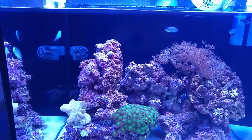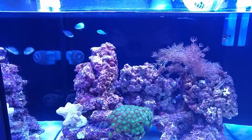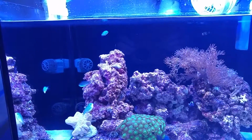They're still pretty small, but I wanted to get them small, and hopefully they all came out of the same tank. So hopefully that'll sort of cut back on any aggression, and they'll get a pecking order. But they're lively enough, happy enough, all gone in okay.